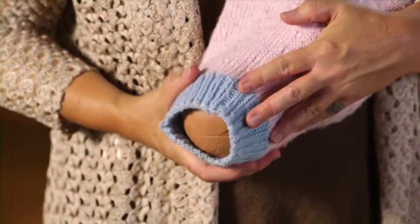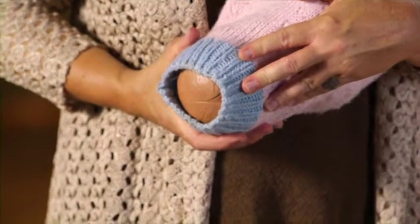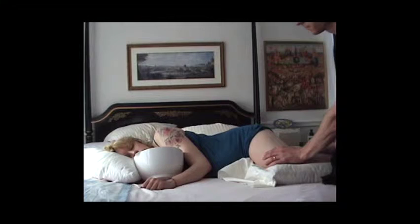She dilates more to 6, and that's usually a very quiet time in her labor. And 7 is on the verge of transition. It starts to get intense again.